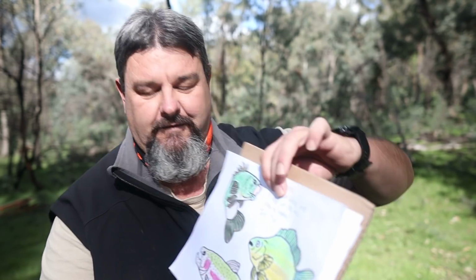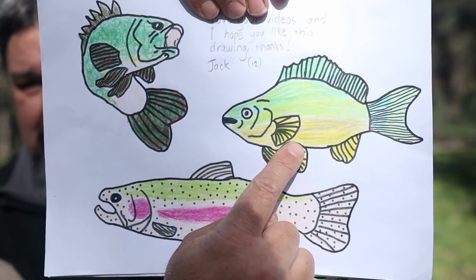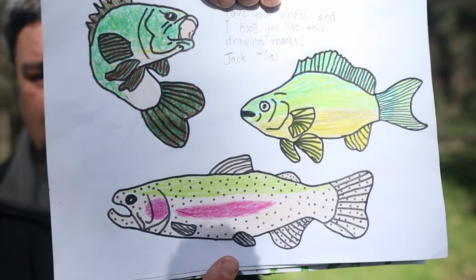To Robbie, I love your videos. I hope you like this drawing. Thanks, Jack, 12. That is fantastic. Look, we've got a rainbow trout down the bottom here. Looks like maybe a yellow belly there and a Murray cod up here. Isn't that just an outstanding bit of art? That is fantastic. You kids are so talented. Thank you so much, Jack.